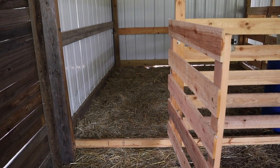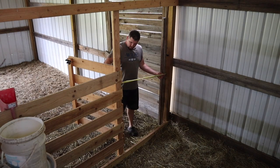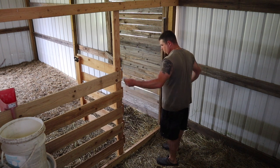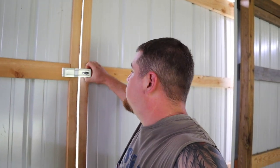All right, so I'm gonna get some measurements and then see what we need to do to make this thing work. All right guys, so I did a little measurement. I'm gonna bring that gate out here because I got an idea of how to make this work. First, I gotta get some airflow in here. It's super hot. So I'm gonna open up these double gates, or doors.